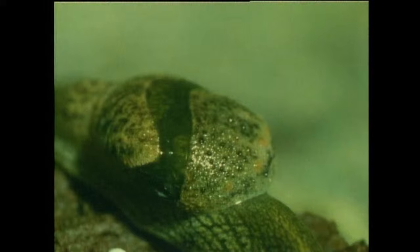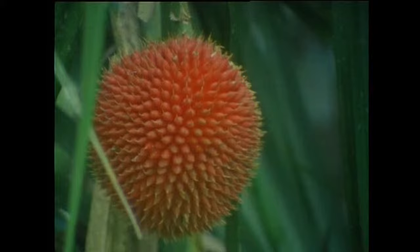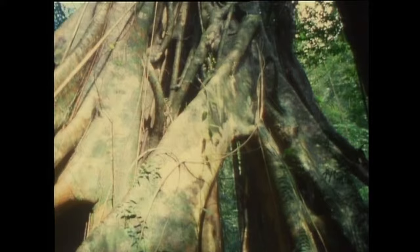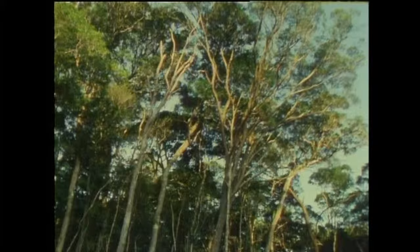This area is described by Professor Len Webb as one of the most significant regional ecosystems in the world. And it urgently needs protection as these wet tropical forests are disappearing at an alarming rate. There's a question that we must ask ourselves.